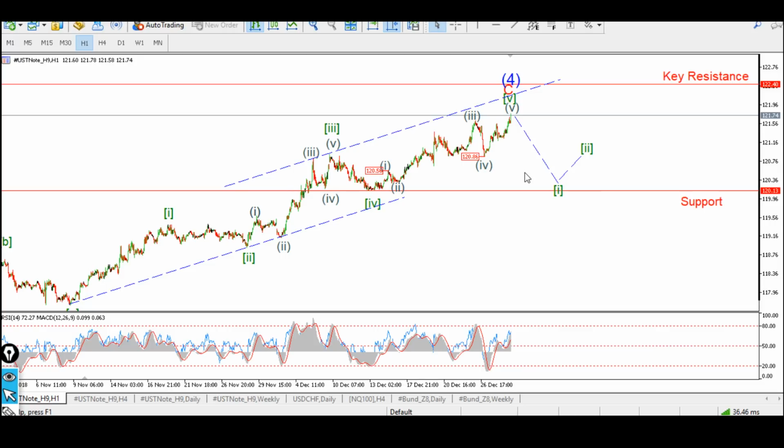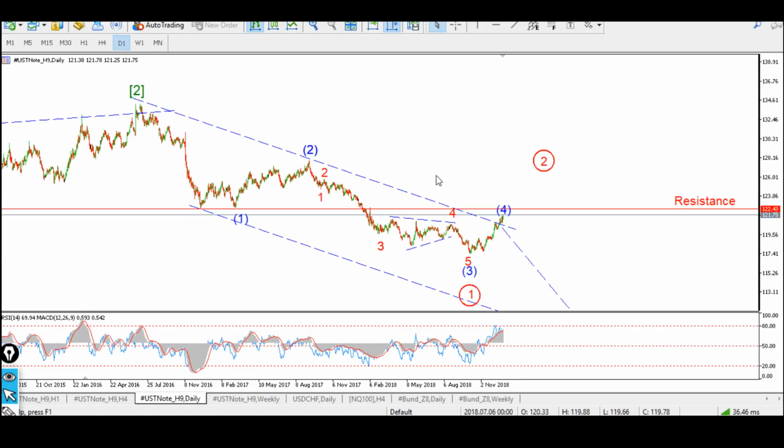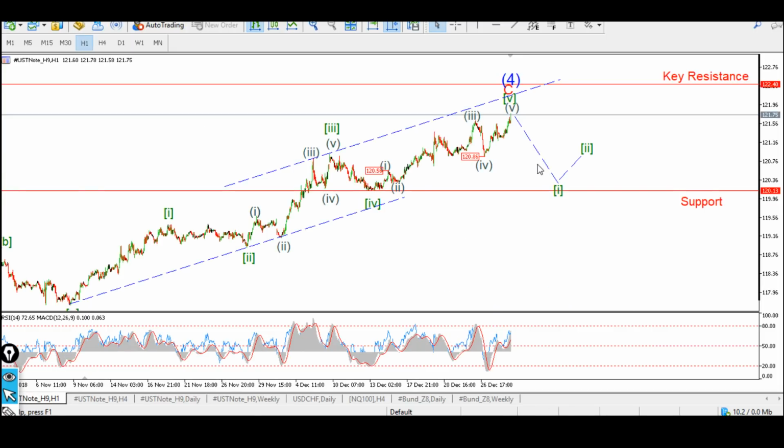Short term in bonds, we might break that 122.40 level. If we do, we'll just switch to that alternate count, which is again a 1-2 pattern within wave 3. And if that's the way it works out, then even longer term will still be pointing lower. So I suppose you could call next week a little bit of crunch time for the wave count in the treasury market.